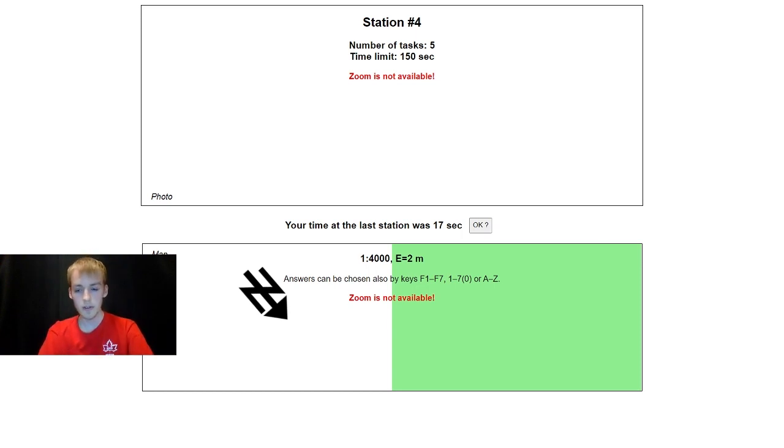And then finally we'll go on to the final station of the whole TOREMooS Cup, which is station 4. And now again, remember, there are yellow lines at the top of this photo.